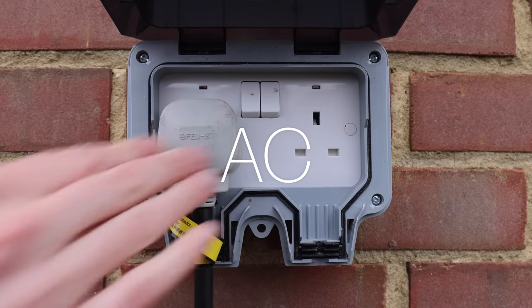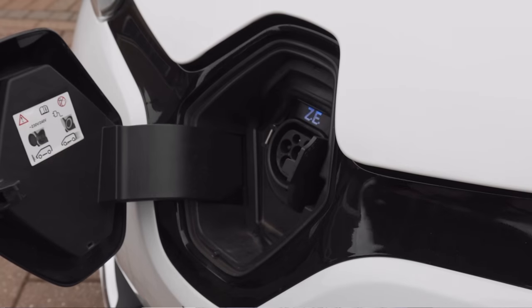So firstly, you may have heard about this, AC, DC, not the Australian band. AC is generally a much slower charge. It's what you get from your home wall box or even when you plug in using the granny cable. The car has something called an onboard charger. And usually this is very, very slow. In the case of this Nissan Leaf, it's 3.3 kilowatts. Most EVs tend to be 7 kilowatts to 11 kilowatts. Some are 22. Some, like the old Renault Zoe, went all the way up to 43 kilowatts, but then they didn't do DC charging. So it's really important to know how fast your car's onboard charger is, your AC charging.